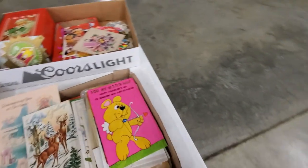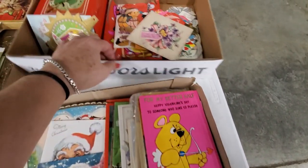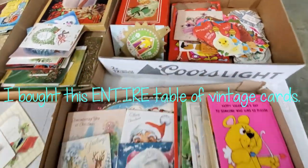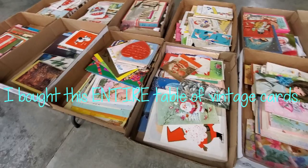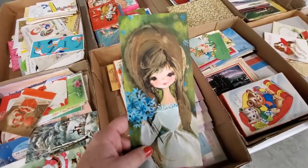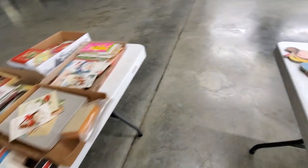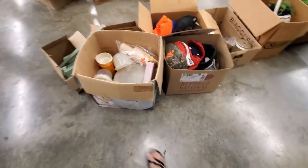Oh my! Still going. I do. Oh my gosh! I love these and these. Oh my god! I just can't even. I want every single one of these. Do I need all of these? No, but I want them. My god! I'm gonna flip out in about 5 minutes.